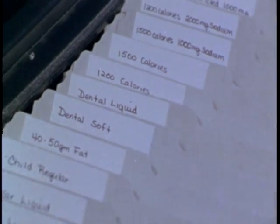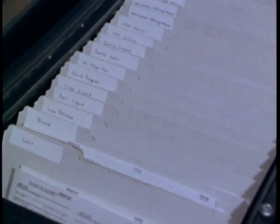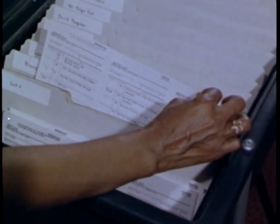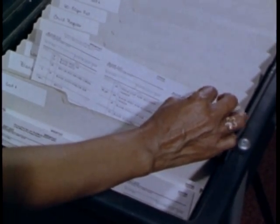Now, what's Mrs. Taylor going to have for dinner? A lot of different menus to choose from. And it's important for the diet aide to pick out the right one. You remember, Mrs. Taylor is on a modified diet. Can't afford to make any mistake about it.